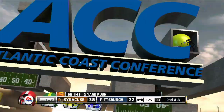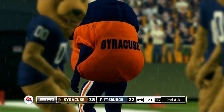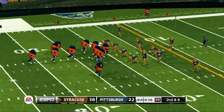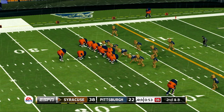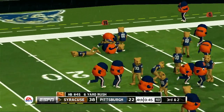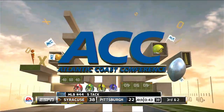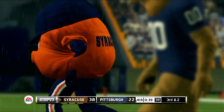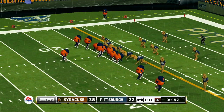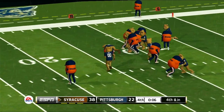He fights forward to about the 20. That's good for a gain of 2 yards. That makes it second and 8. That'll bring up third and two. It's third down, and they're about 2 yards shy of the sticks. Set. White, 80. White. Cut. They'll bring him down at the 12.